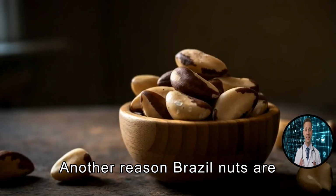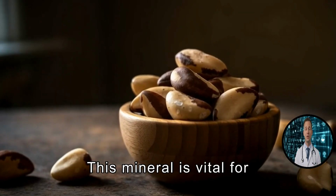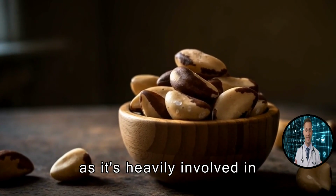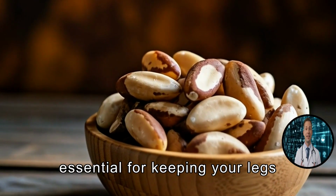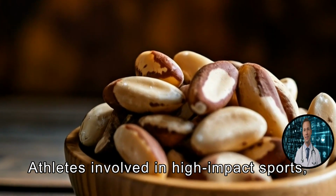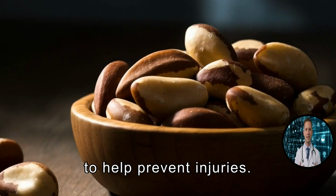Another reason Brazil nuts are beneficial is their impressive magnesium content. This mineral is vital for maintaining muscle function and staving off cramps, as it's heavily involved in the contraction and relaxation of muscle tissue, essential for keeping your legs moving smoothly. Athletes involved in high-impact sports, such as running or lifting, also rely on this mineral to help prevent injuries.